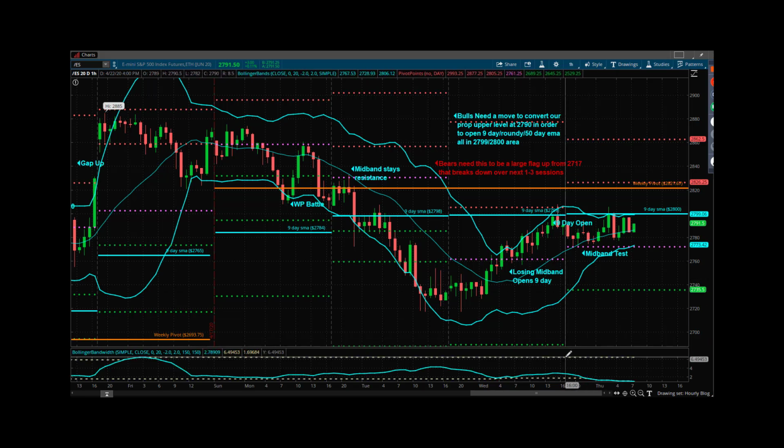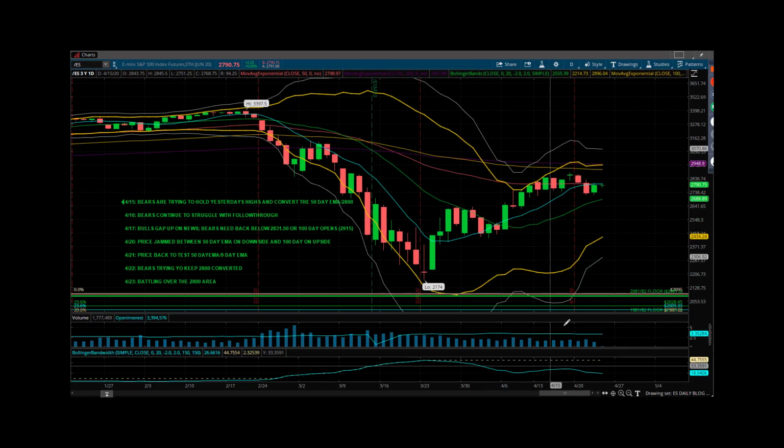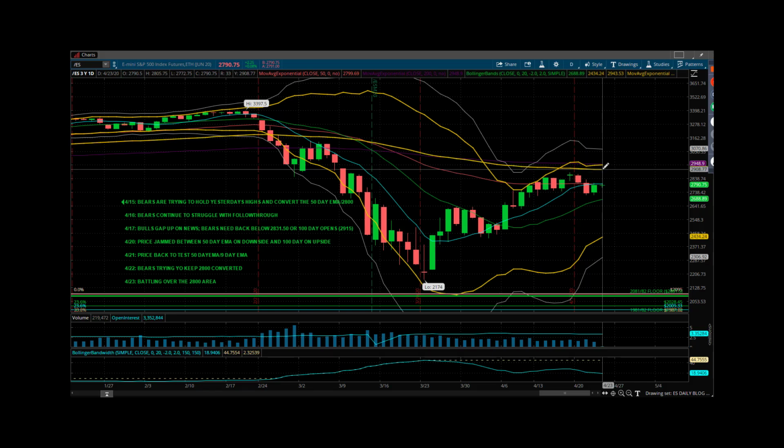Once it's ready, though, you're going to have one of two things. You're going to reach for the 100-day, 2905 exponential, and reach for the 200-day in the upper band, which are down around 2944 if you get an upside break.